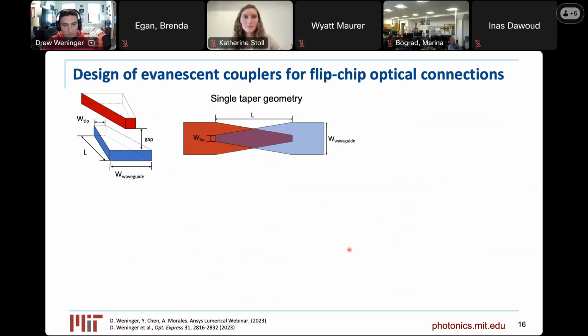So if you want to try to form a flip chip optical connection using evanescent coupling, one starting point that you can use is for coupling between 2 layers within a PIC. And typically that's done using crossed inverse tapers. So if you want to couple between the red waveguide and the blue waveguide, in this case, you might use this single taper layout where your light enters, let's say, through the red waveguide, and you decrease the amount of core material, which increases the size of the evanescent field, like Katie was talking about for her evanescent sensing. You're increasing the size of the evanescent field in this case, and then the opposite's happening in the blue, where you increase the amount of core material.